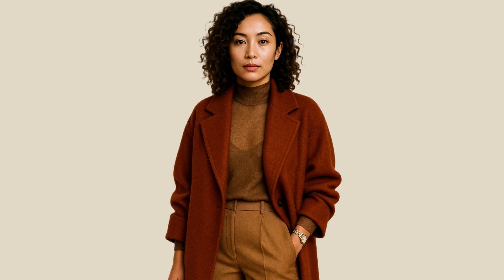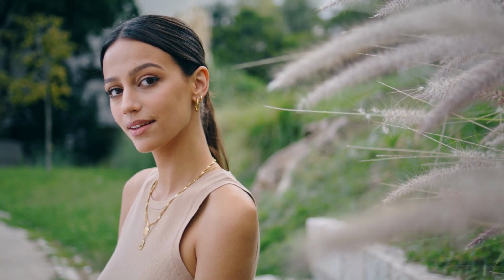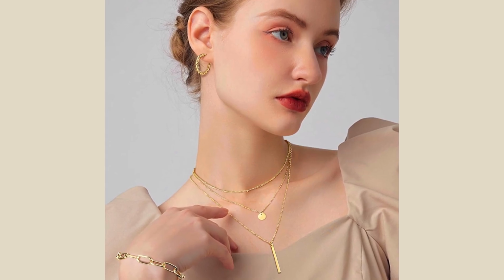And perhaps the most rewarding part? Years from now, someone else might wear them, feeling the same quiet power you did when you first clasped them on. The right pieces don't just finish an outfit, they define it.